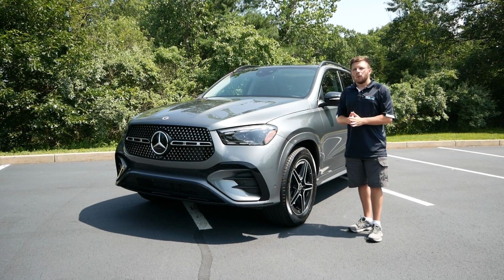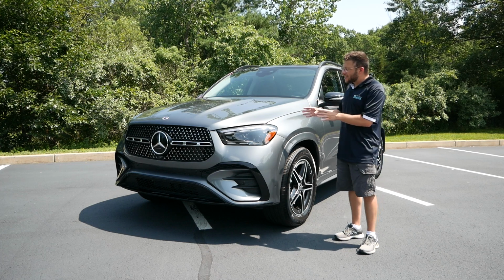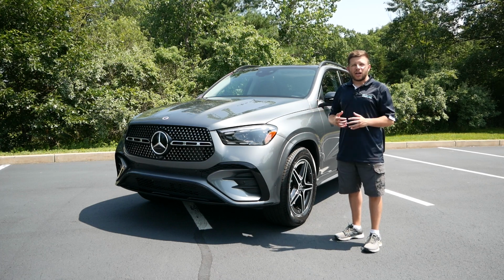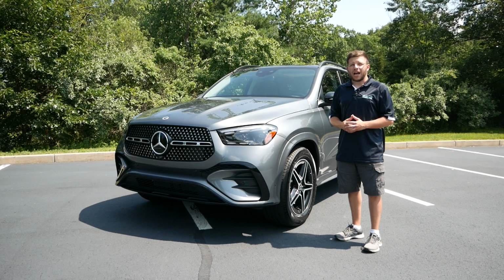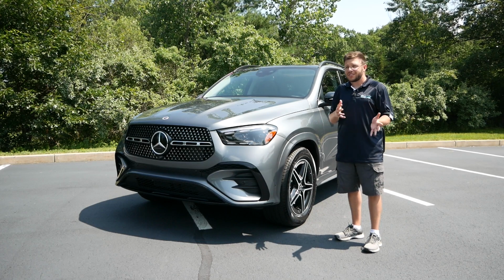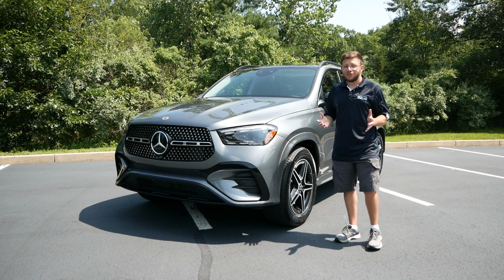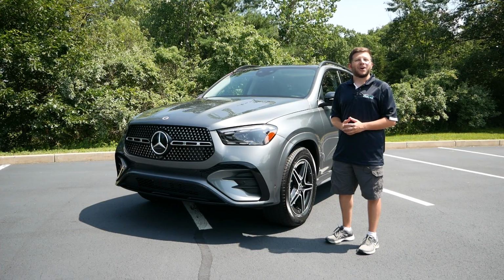So as you can tell, Mercedes-Benz is starting to go more in the electric direction. And in this video, I want to go over everything about the 2024 GLE. Take a look at the exterior, the interior, take it out for a test drive, and also see why, if you are looking at buying an SUV in this price range and segment at around $70,000 to $80,000, then maybe taking a look at the Mercedes-Benz GLE might be a great decision.